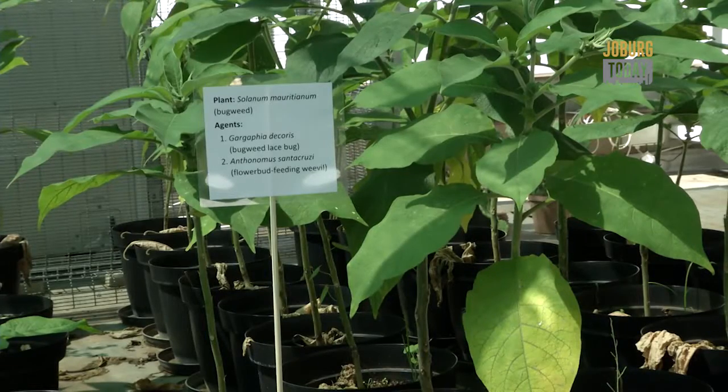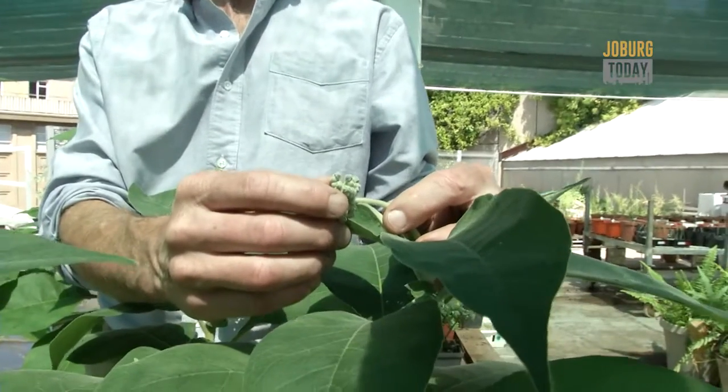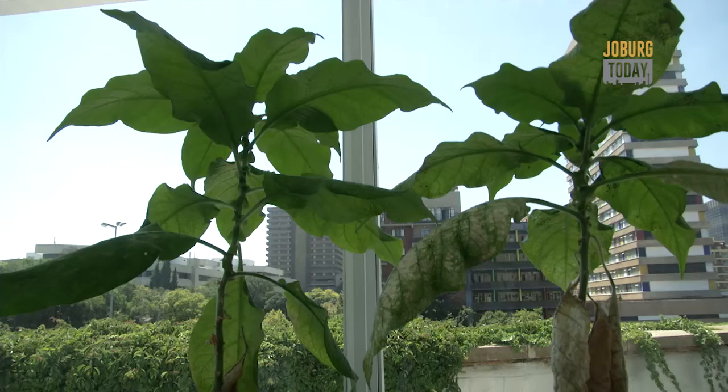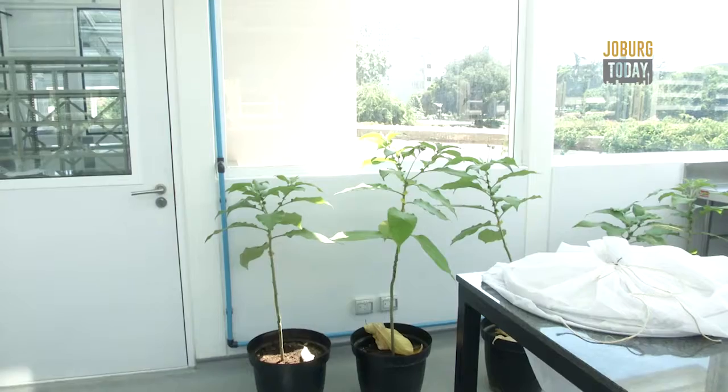It's called bugweed. This one unfortunately has found its way here, probably because of the flowers, and these are still buds at the moment, but it has very pretty little purple flowers. And it's quite an interesting plant. It has these furry leaves as well. This is an incredibly common weed along the roadsides of Johannesburg. If it's in your garden, again, you've got to tear it out.